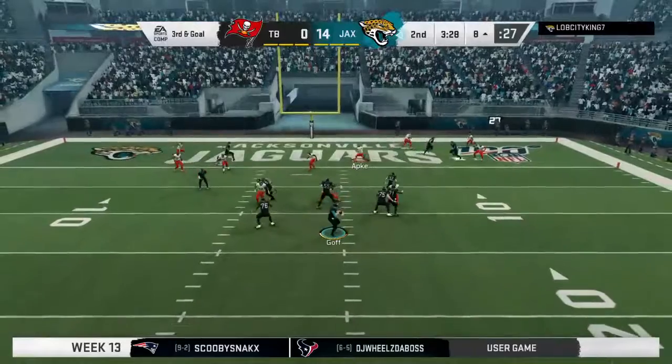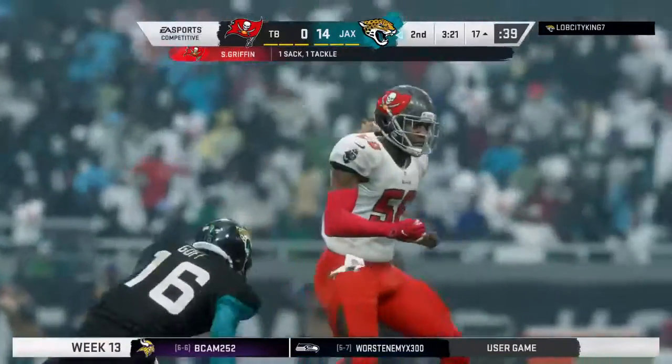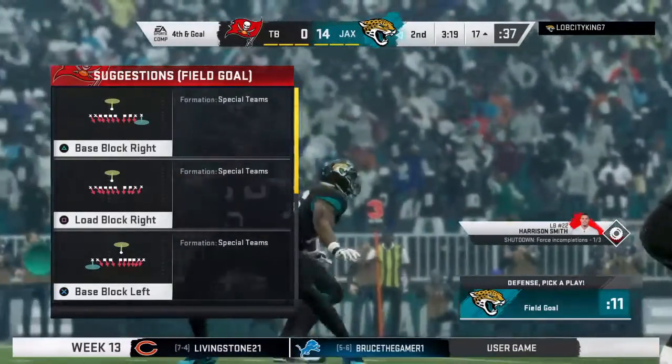Off play action. Here's Goff. Oh, the Buccaneer pressure is too much. Down he goes. You've called plenty of games in your career. Do you believe in momentum, my man? I do, and I think we're seeing it right here. Oh, there's no doubt about it.